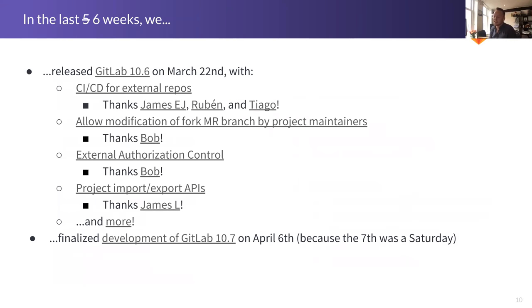And since then, we have released GitLab 10.6 on March 22nd with a bunch of things contributed by the platform team. And a nice thing is that now you'll actually be able to put a face to those names I have listed here. First of all, CI/CD for external repos. This was, of course, covered in depth in that release post. And this is something that James Edwards-Jones, Ruben, as well as Thiago, contributed large parts of the backend code to.